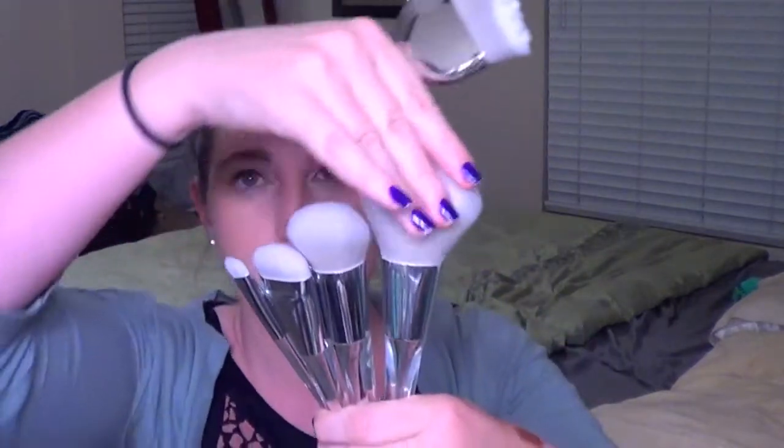This one is super soft. This is probably the softest, the powder one. This one is a little bit tightly packed. This one's very tightly packed to do that contour. And this one's kind of soft too because it's just a little shader brush.